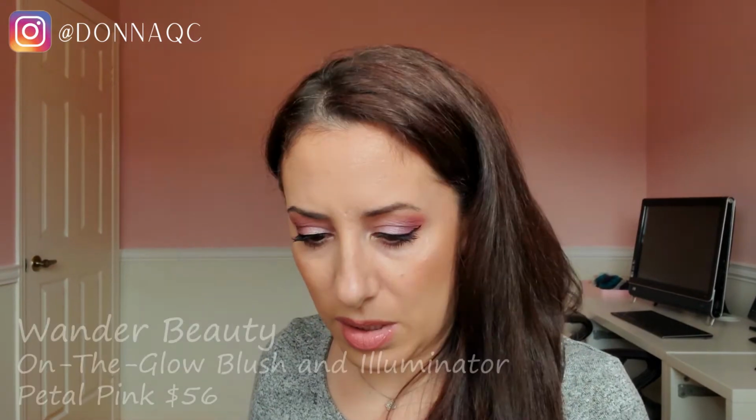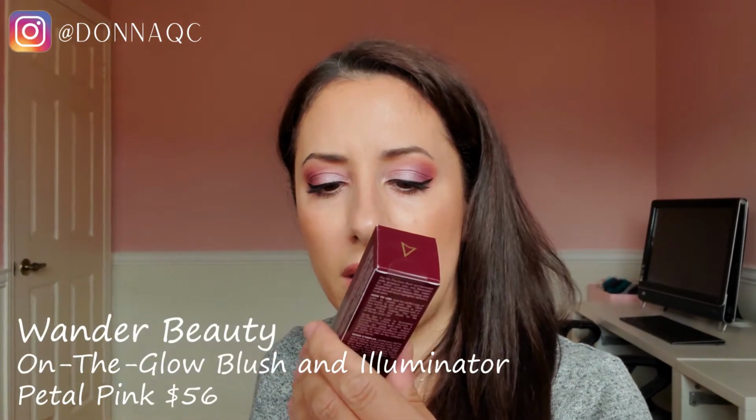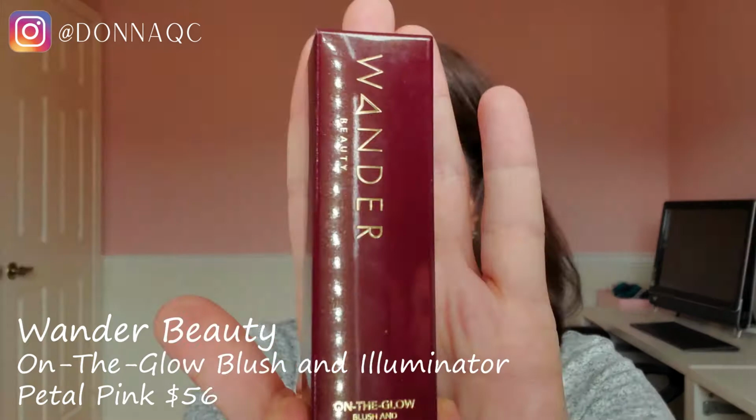Hopefully that was in focus for you guys, but it's a really nice color. So I gotta use that some other time. I got here, what is this? Wonder Beauty On the Glow Blush and Illuminator. Okay, I don't remember this. This is interesting. It must have been on sale if I was to sit there and get something by Wonder Beauty. Oh, okay. Oh, Nude Glow.